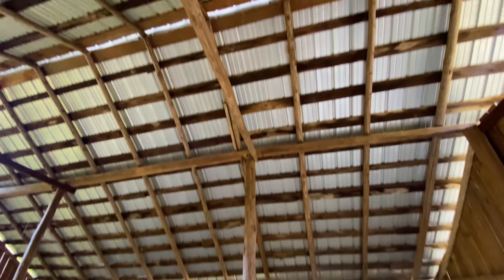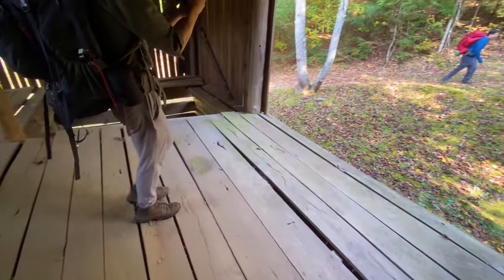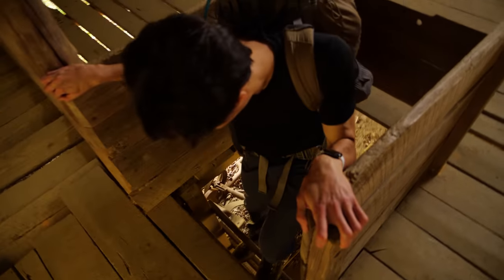The roof actually looks fairly new. Yeah, they must do that to protect the wood. Yeah, I can feel the floorboards moving. Yeah. I'm going down. All right.